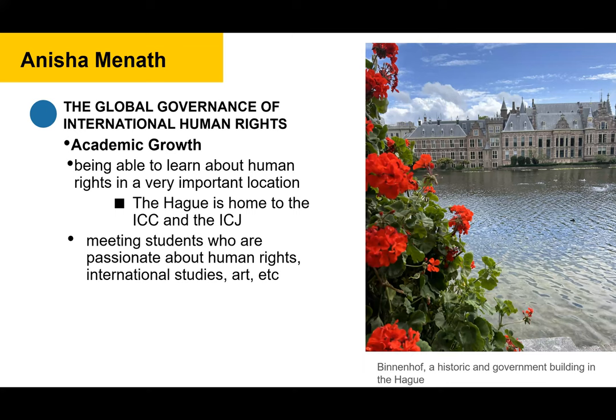And in addition to that, I think it was really great for me to be able to meet students who were equally as passionate about the topics that we were learning about. So I took the class, the Global Governance of International Human Rights, which is housed under the Global Studies Department. And I met a lot of people who were really passionate about human rights and international studies, as well as art and architecture and other things that we learned while abroad.